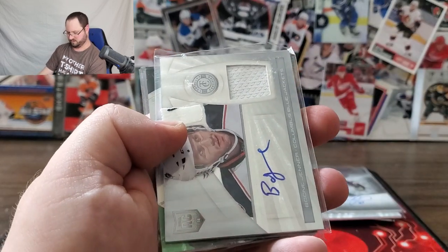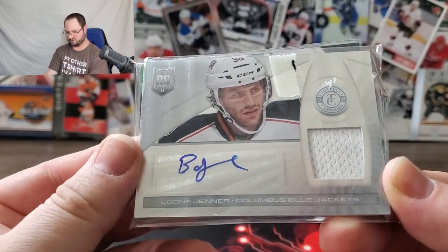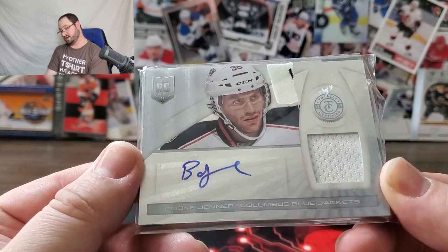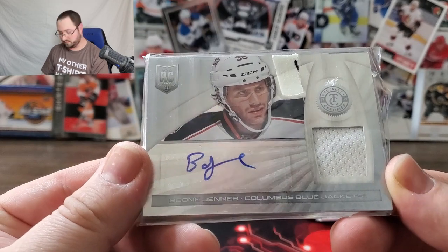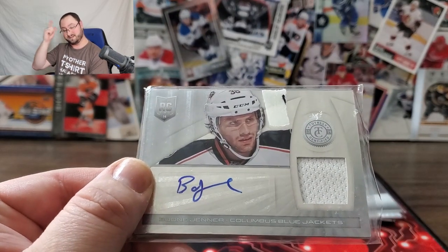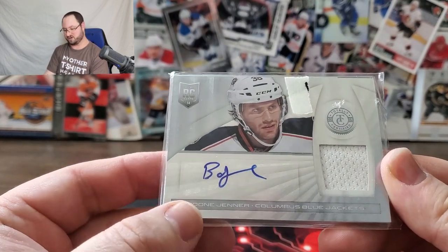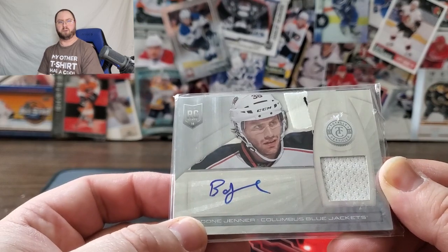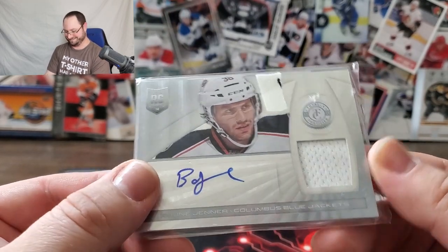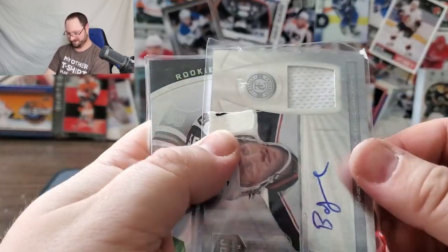There we go. Oh, Boone Jenner. Nice, Totally Certified 13-14 auto jersey. I mean, I might be saying it wrong, but every time I see this player, I think of that one customer when I worked at a card shop. Every time he got a Boone Jenner card. Oh! Oh, really cool Boone Jenner card. And I was like, oh, yeah, okay. Education. You're doing it right, okay.